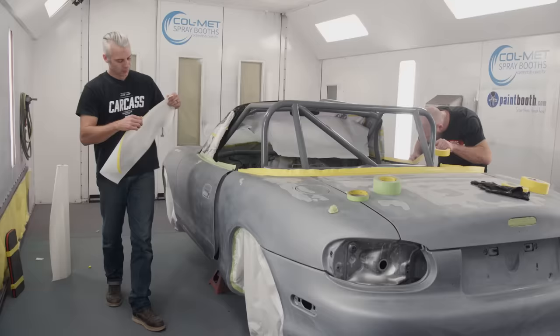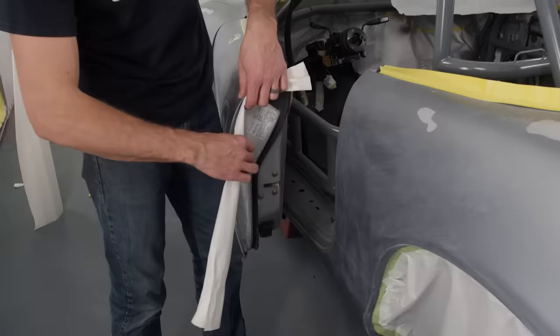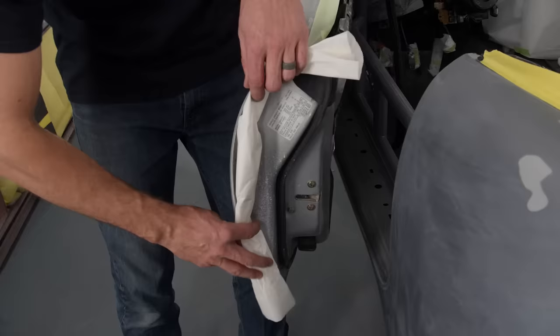Jimmy, you want to know a little trick here? Since we don't have seals in our doors, because it's a race car, we don't want paint to get inside. Wad up a little bit of paper, and we'll throw it in the jam area, and when we shut the door, it makes its own little seal. That's pretty smart. Yeah. I got taught that in school.